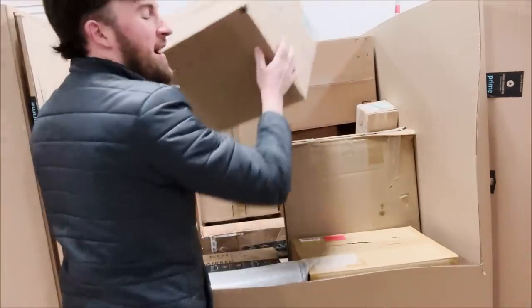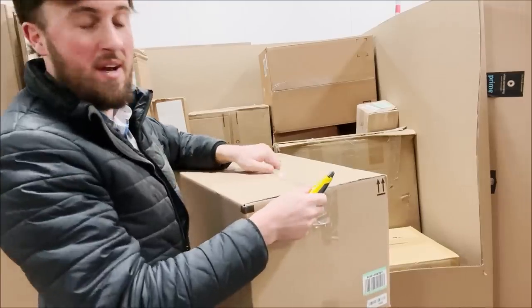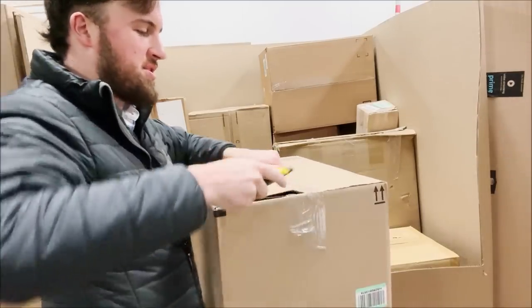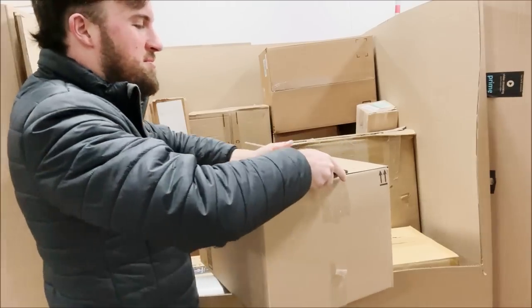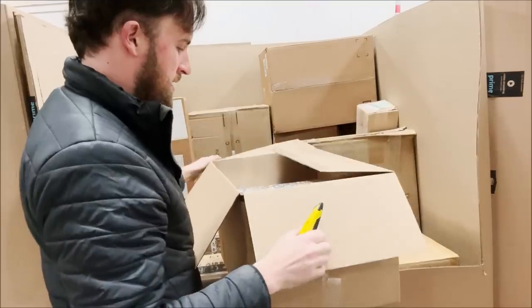What about this one? I am really disappointed in my choice in pallets here. The last one, the only other one that I've gone through, had some really cool stuff. And so far this one's pretty uneventful.